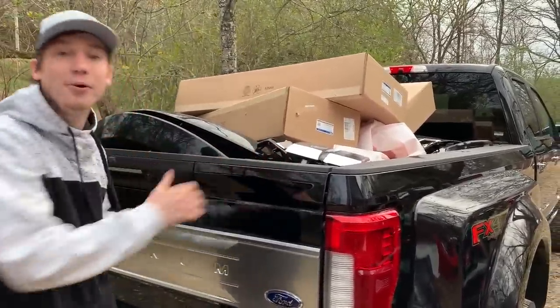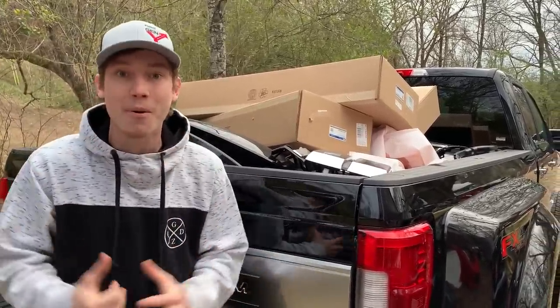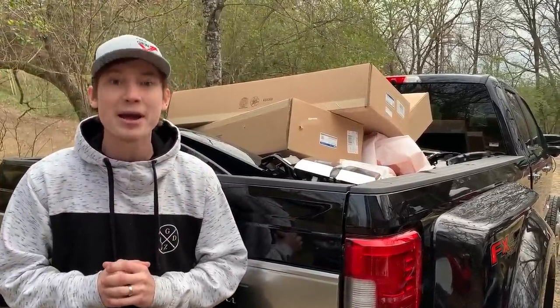So today we're gonna continue working on our 2019 Ford F-450 Platinum. And today we're gonna start off by heading to the Ford dealership because we just got a call that most of our parts are in, because we did put an order in on basically everything that we need because the prices were just unbeatable. So let's go ahead, head that way and scoop everything up.